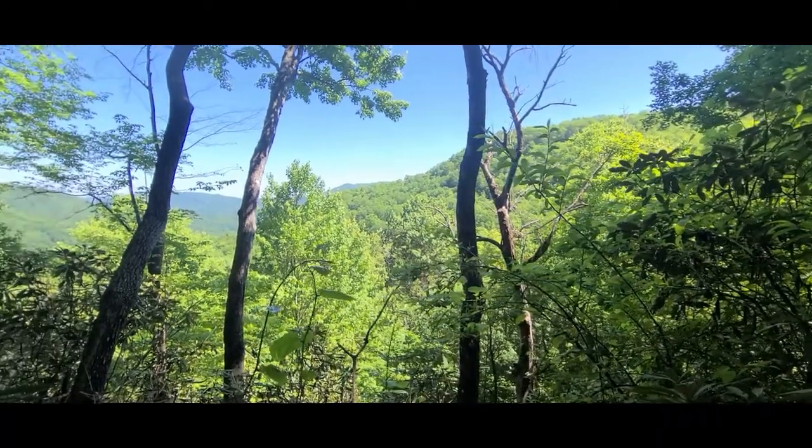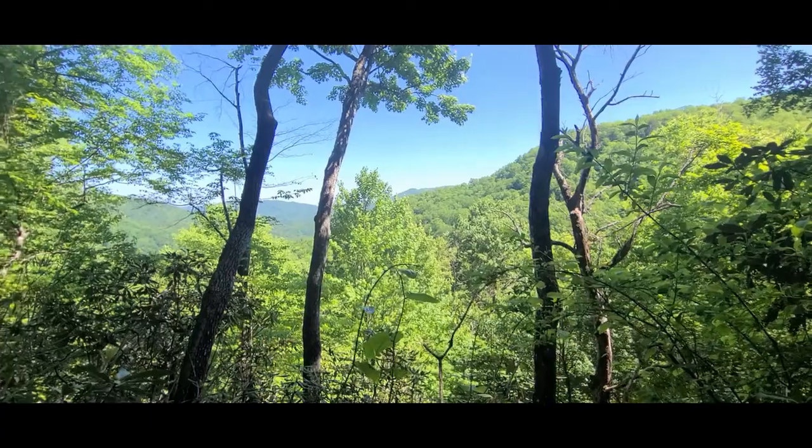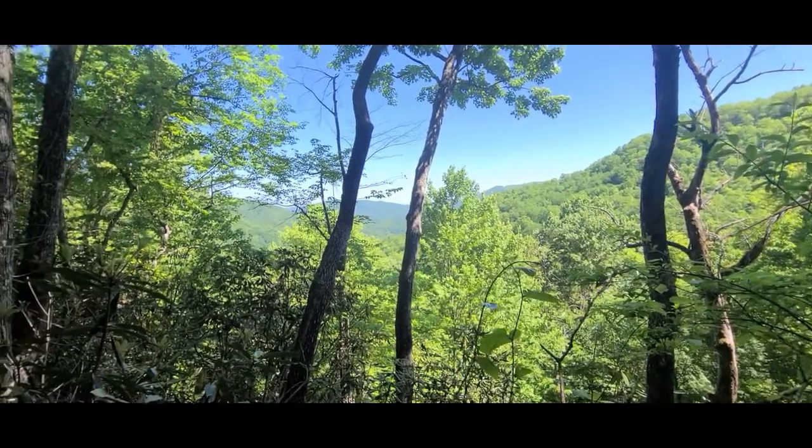We're still climbing, about a mile and a half in, and starting to pick up some views at least through the trees.